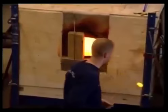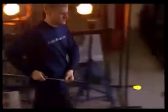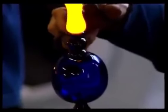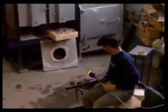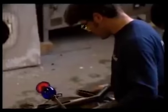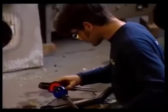I found it quite daunting to start off with. I was afraid of getting burnt and afraid of bumping into somebody and causing accidents and all that kind of stuff. But after a while you just get used to how people move around the floor, and then there was a need for more glass makers. So my assistant end of things would normally be a year or two, but it was about 6 months because of the need for new people to come up and take it on.